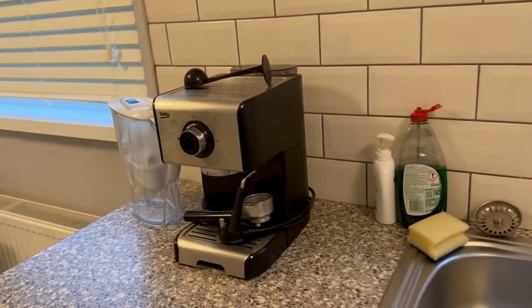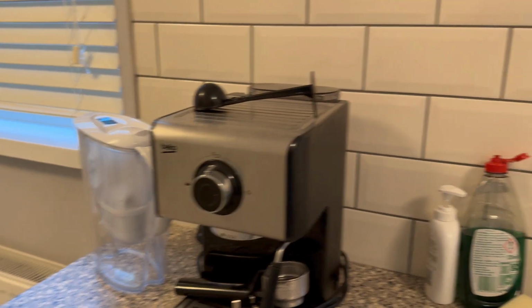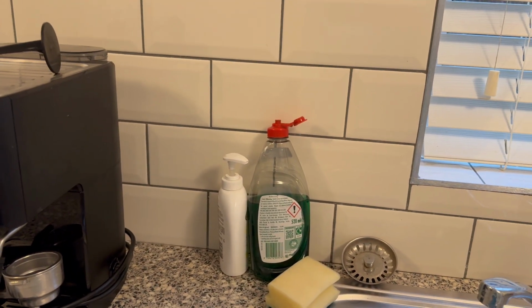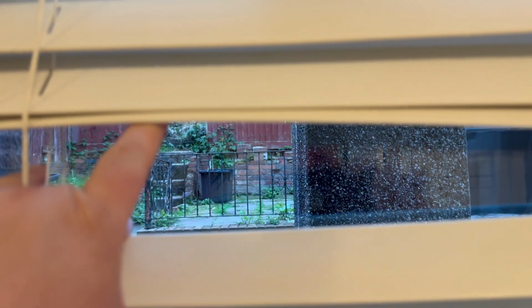I don't like that none of these cupboard doors actually shut. There is a coffee machine. Don't quite know how you use it. Water Brita filter thing. They supply you with some washing up stuff. Nice clock so you can see what you're doing. And then there is the view of the garden if you turn that. They have got a barbecue somewhere as well apparently.